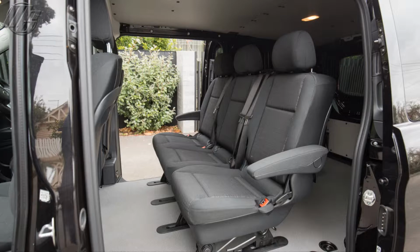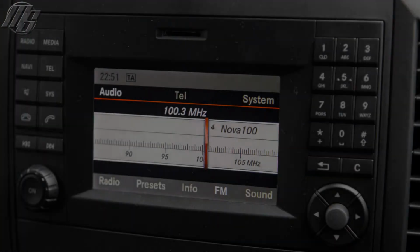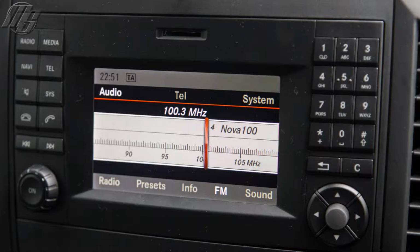The seats are fabric, the floor is durable chipboard and there's next to no insulation inside, sound or otherwise. There's an older version of Mercedes-Benz's command media system that takes center stage on the dash, the one with a toggle to switch between menu screens. It's not a touch screen.